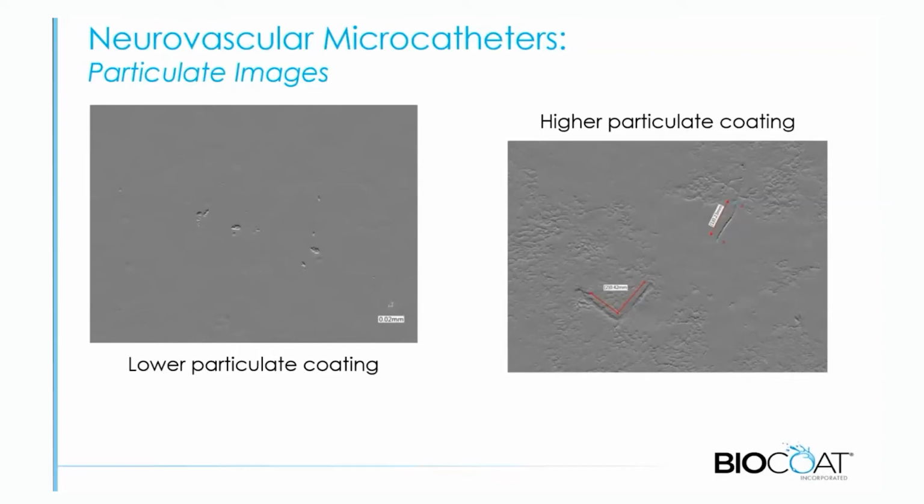In contrast, with some of these higher particulate coatings, not only do we see some of these small round particles, but also some more ribbon-like structures, like the coating was stripped off in long strips, almost half a millimeter or longer. And so this is another aspect of that, and it shows that counting the larger particles is also critical for understanding the coating performance. And to be clear, we're just looking at the hydrophilic coatings.